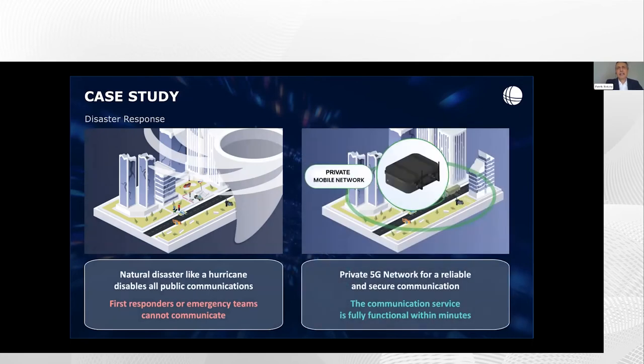Let's elaborate on the case study that is in the focus of this session. The use case is showing a response to a natural disaster that requires the emergency team to communicate, collect, and analyze data while the public communications are down. As such situation happens ad hoc, there is no planning of the deployment possible. So in this case, the private 5G network equipment is transported to the location, and the private 5G network is set up there just within minutes after the arrival.